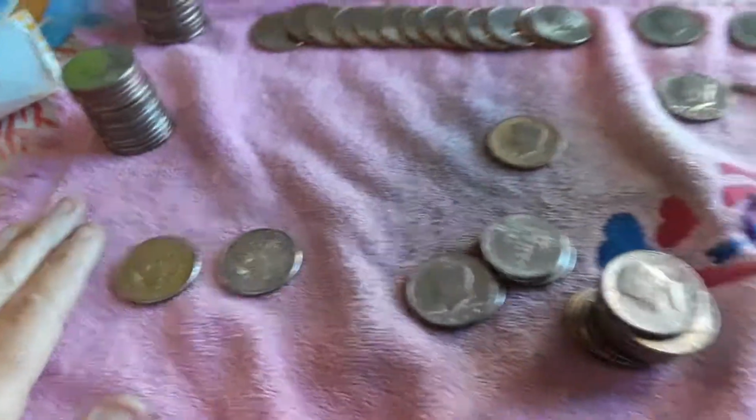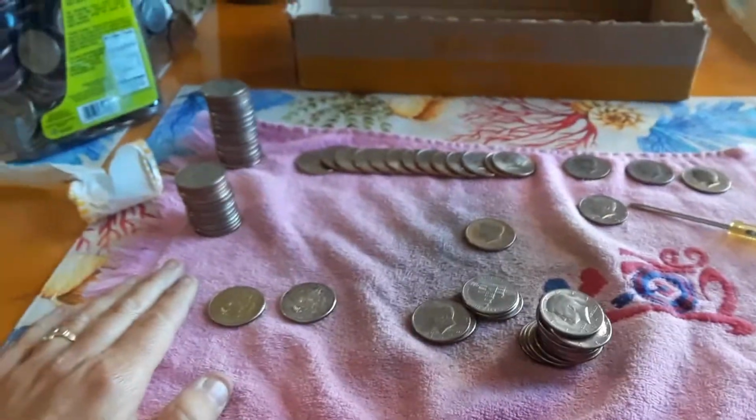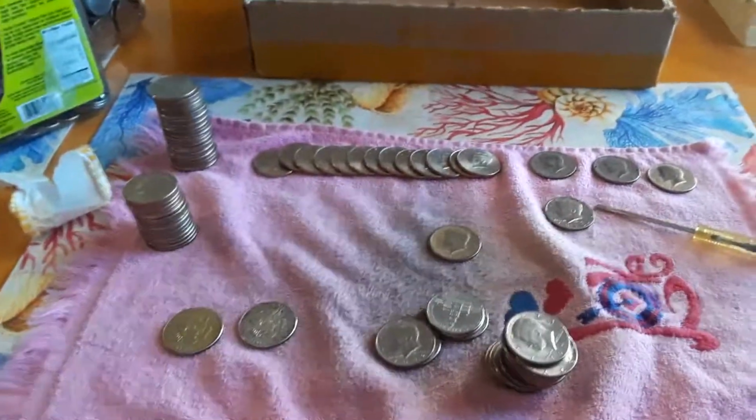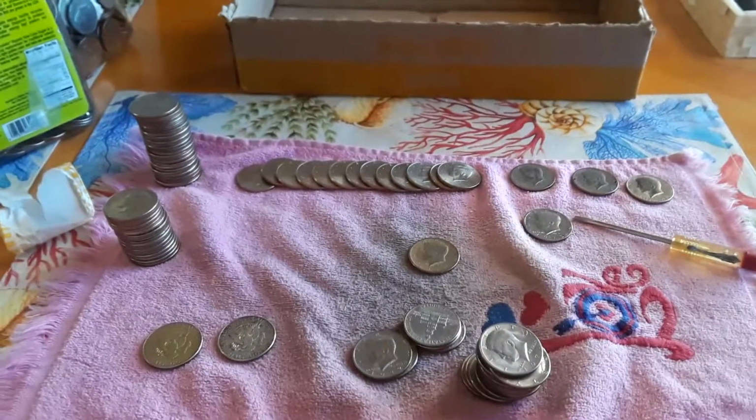It was a good box. It was better than the first box. So my second box, super success. I'm super happy you guys joined me on this one. And happy hunting, and I'll talk at you later.